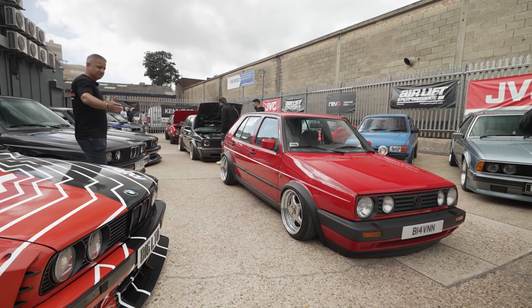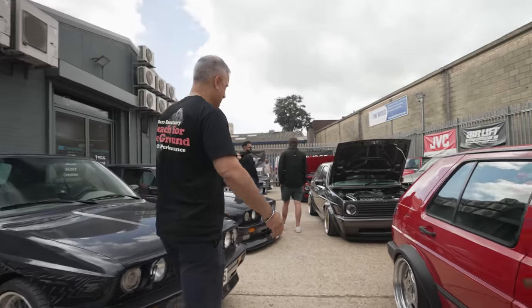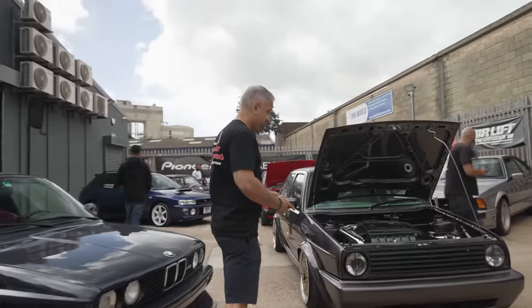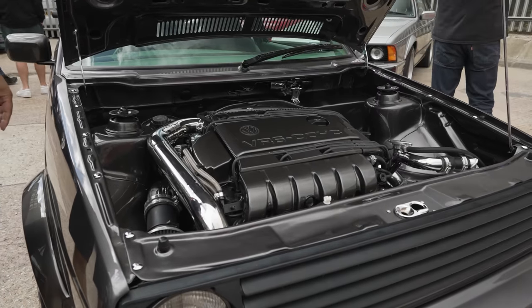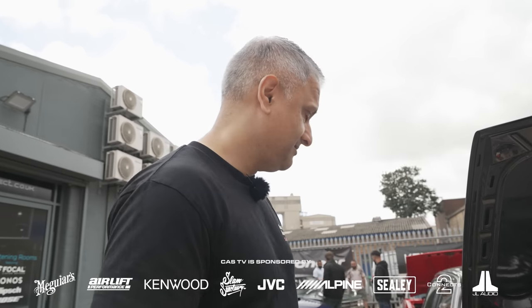And then the VAG crew. Now, this Mark II here, which belongs to Vic, is very special. In fact, look how special it is. Smooth engine bay, VR6 lump, stunning car. I think we need to grab Vic and have a chat with Vic about this gorgeous Mark II Golf.